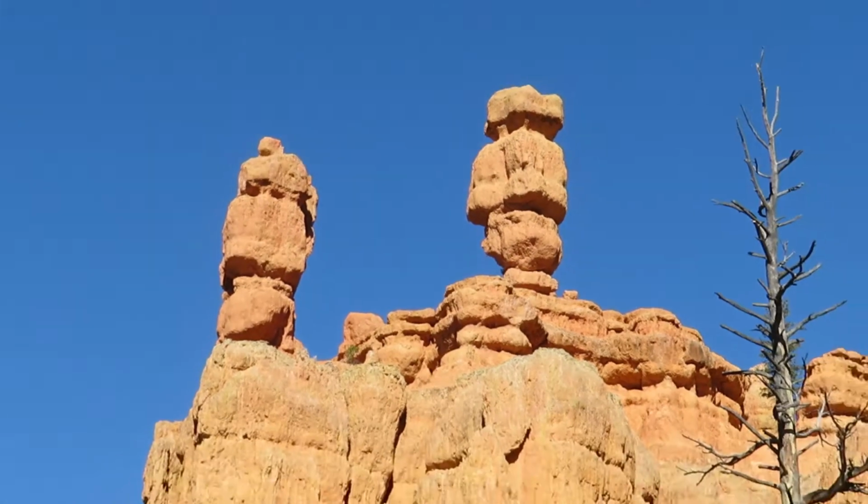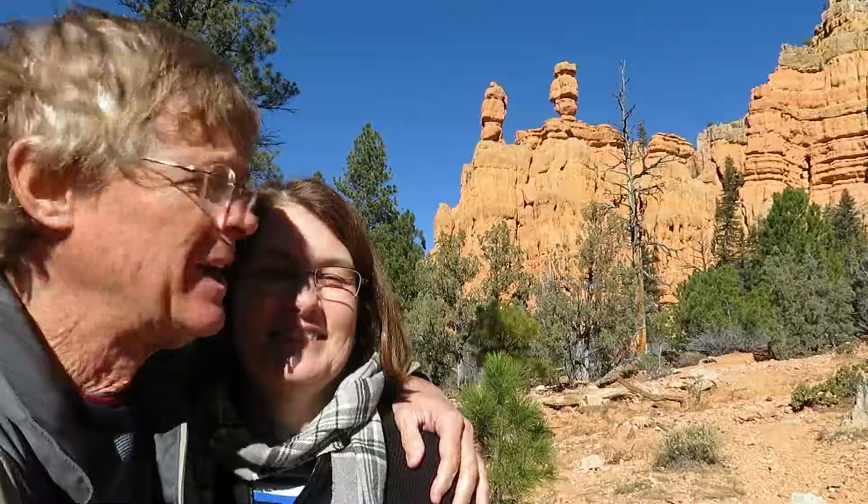Here we are in Red Canyon. You can see by, of course, all their limestone, red limestone. Behind us, you can see these two little spears. They are referred to as the salt and pepper shakers. This is called Dixie National Forest in Utah.